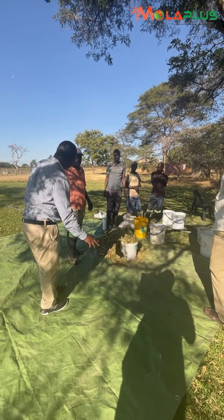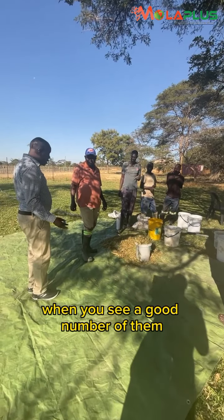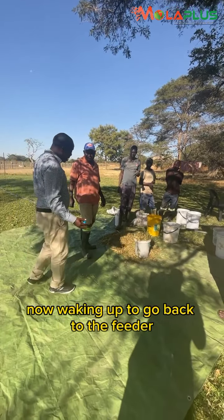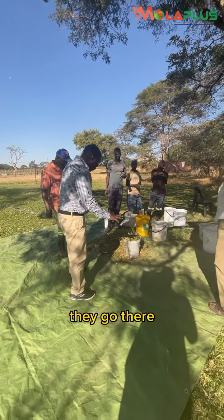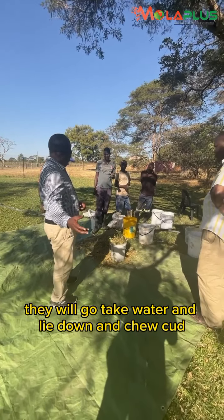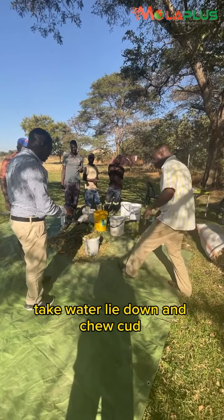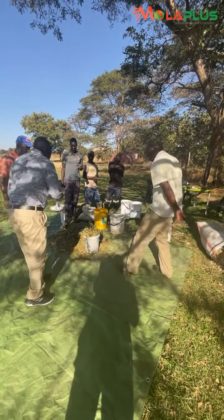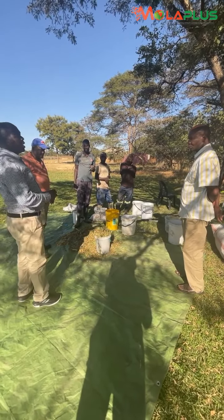Then after another 2-3 hours, they will take water and then they go look again at the feeder. During that particular time, when you see a good number of them waking up to go back to the feeder, is when you go and refill the troughs. They go there, they feed on it. After another short time, they will go take water and lie down and chew cud. Take water, lie down and chew cud. And you watch 3-4 days, look at your production.